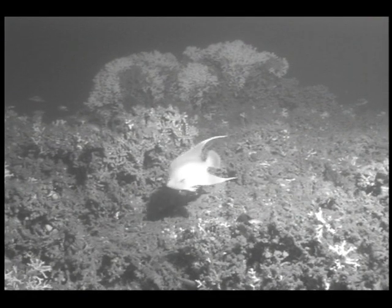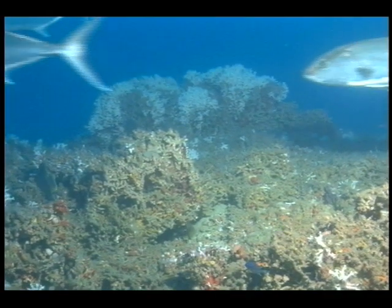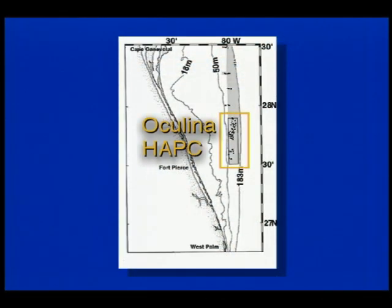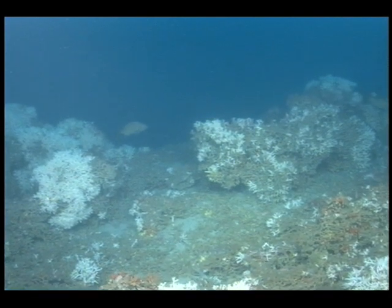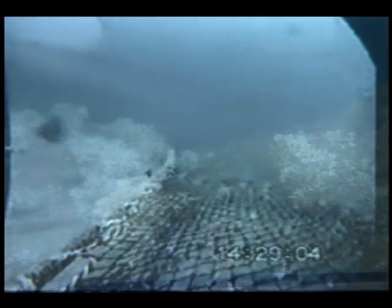In 1984, the South Atlantic Fishery Management Council recognized the importance of the Oculina reefs, designating a 92-square-mile section as the Oculina Habitat Area of Particular Concern. This area was closed to trawling, dredging, and long-line fishing. Unfortunately, only the southern half of the reefs were located within these protected boundaries. The northern half, left unprotected, remained vulnerable to destructive fishing practices.